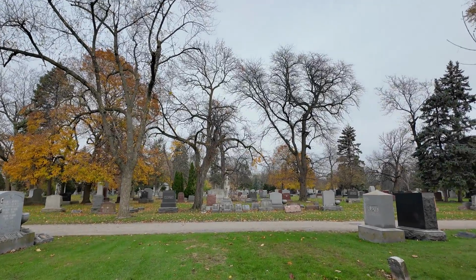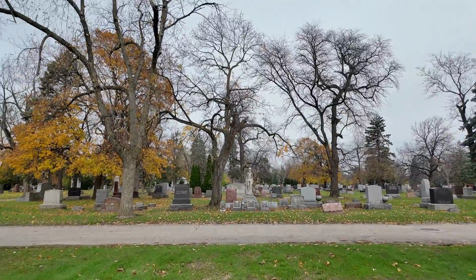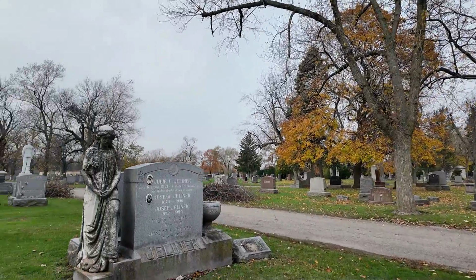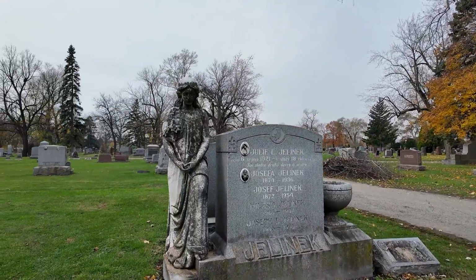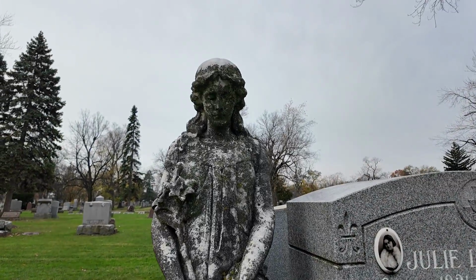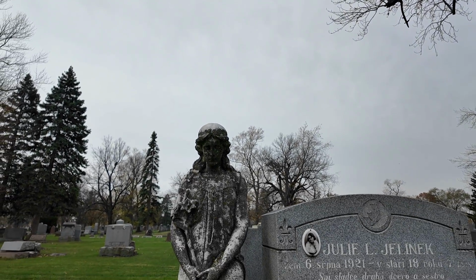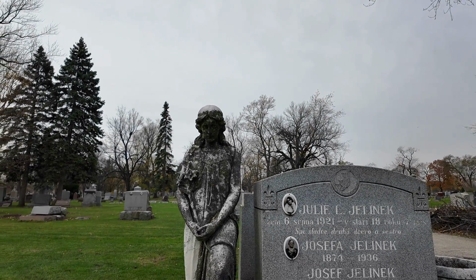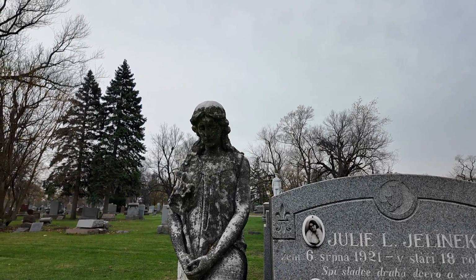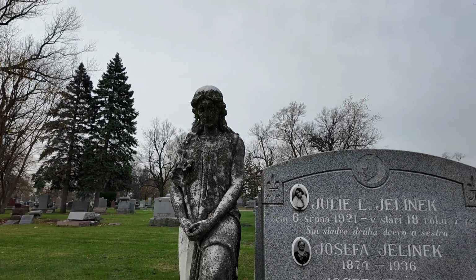Now, one of the amazing things about visiting cemeteries like this is the architecture and the stones and the designs and everything else, and this place is no different. Check this out. This is the Jelinek gravesite. Julie Jelinek, Josepha, 1874 to 1936.